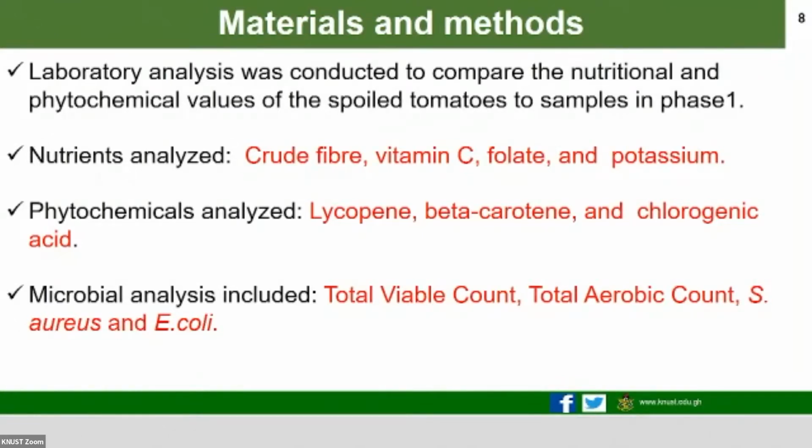The nutrients analyzed were crude fiber, vitamin C, folate, and potassium. Phytochemicals were mainly lycopene, beta-carotene, and chlorogenic acid, while the microbial analysis comprised total viable and total aerobic counts, as well as the isolation of Staphylococcus aureus and E. coli.